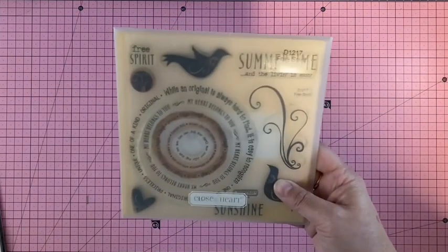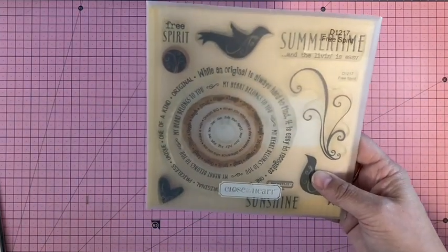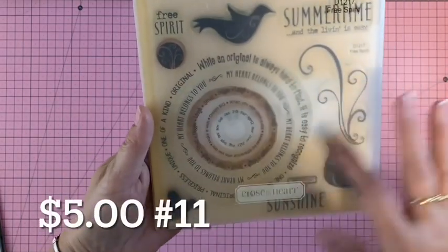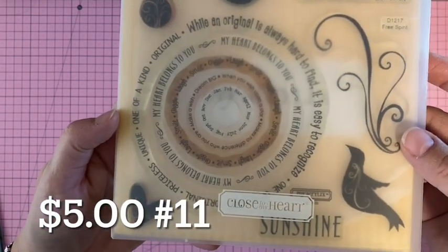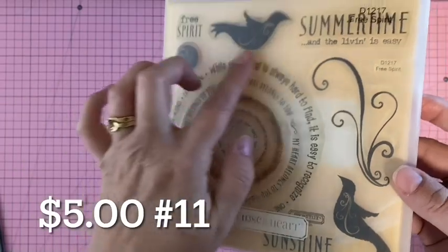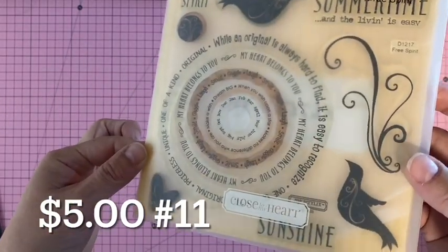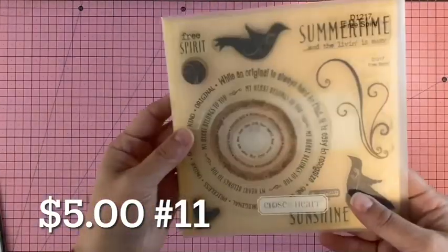This one has been used. This is a Close to My Heart stamp set called Free Spirit. The sentiments here are in like the circle. So if you have circle dies, you could make them into frames. Really fun. It's in its envelope.